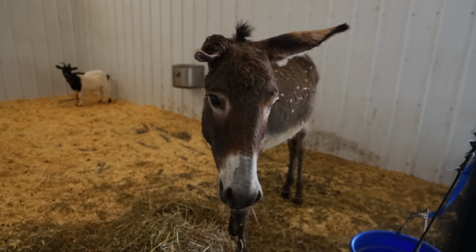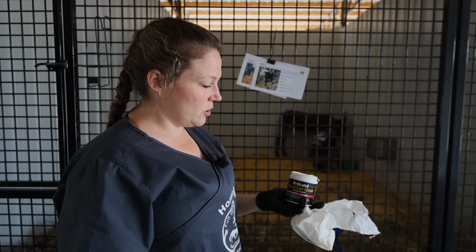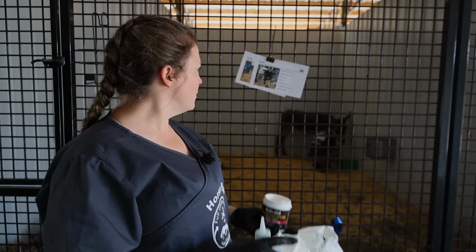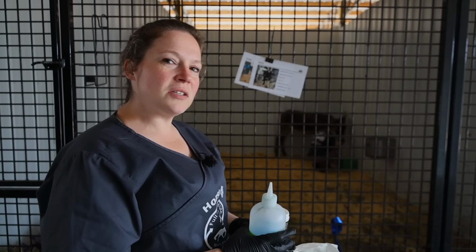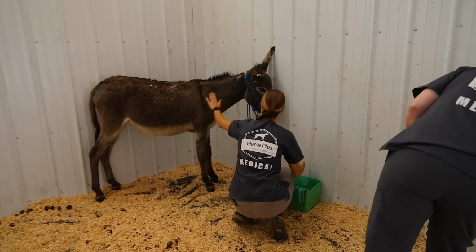We are here this morning with Miss Honey. We're gonna clean out her ear and re-topically apply this wound ointment to her ear and other wounds. She is doing a lot better. She's getting really feisty and does not really want us to mess with her too much except for food. But we're about to go in and address her wounds.